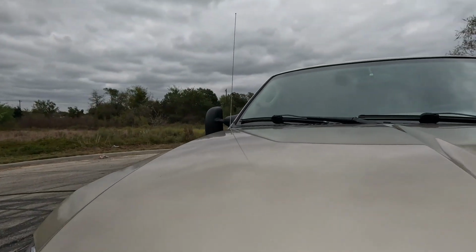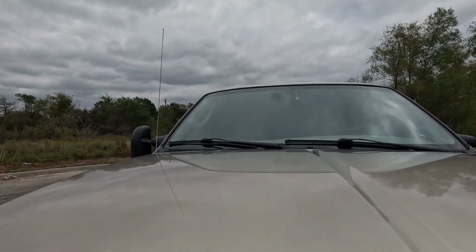All right. Beautiful Excursion. Let me pop the hood. I'll show you underneath. We'll start it up so you can hear it idle. I'll do a blow-by test. Then we'll drive it. And then we'll end the YouTube video. But hopefully you guys have liked this Excursion as much as I do. All right, let me open this up.